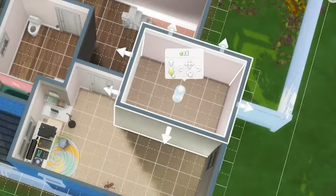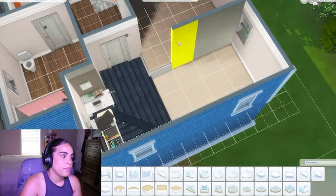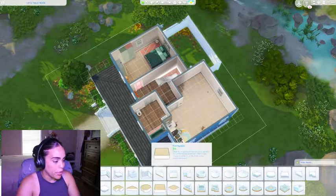Wait, what is happening with the stairs? What's happening here? So yeah, we can talk about some pop culture stuff. Why? What do I do? Let me Google this issue really quickly. I'm just gonna see if somebody else has had this issue.